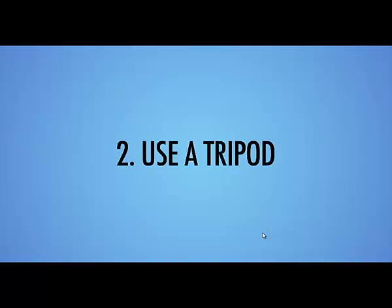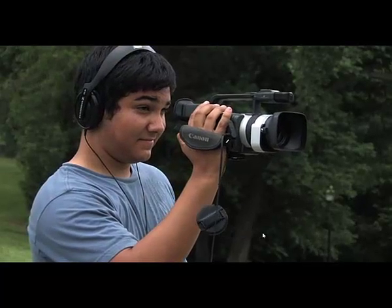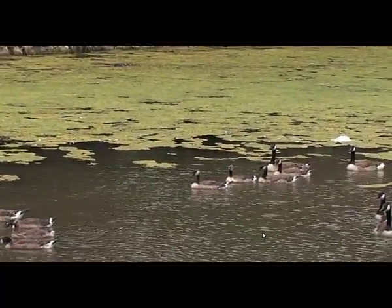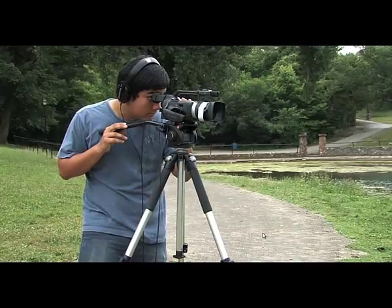Number 2, use a tripod. Video exaggerates your hand movement. Small movements might not look so bad on your viewfinder because the screen's so small. But when your footage is blown up to a television or a computer, the movement becomes very noticeable. You can avoid this by using a tripod.